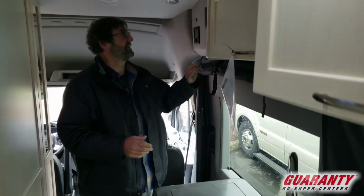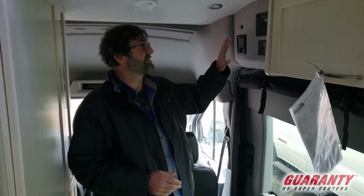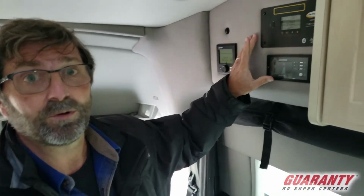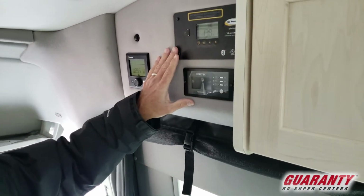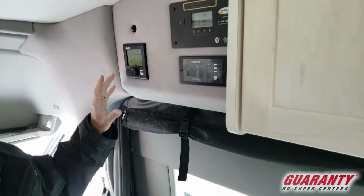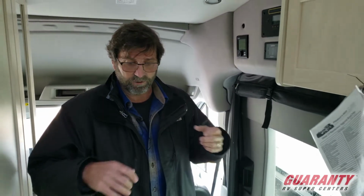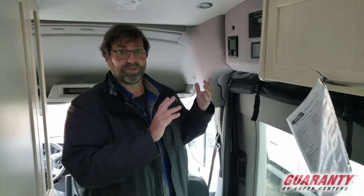Now I want to show you something up here. This vehicle is already equipped with a large inverter, which is what makes your induction stove work and a lot of other things. And it's already got solar power on it as well. This is a solar controller. And this is something I really love. This is the Truma heating system. And this does your heating in here, both the hot water and the furnace are done with the Truma system.